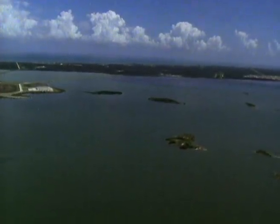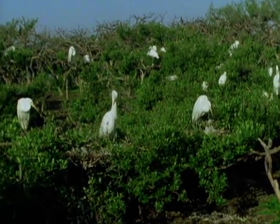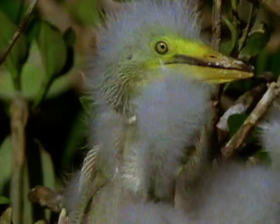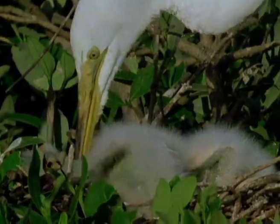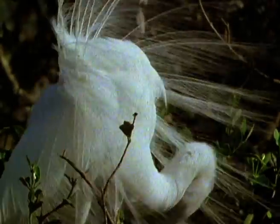Tiny islands in the lagoons around the Space Center provide safe nesting sites for many species to raise their young, including great egrets. The downy young egrets are fed on regurgitated fish. They're just a week old, and it'll be a long time before they can fly. When they're older, the chicks are so voracious, it's a wonder that the parents don't lose an eye.